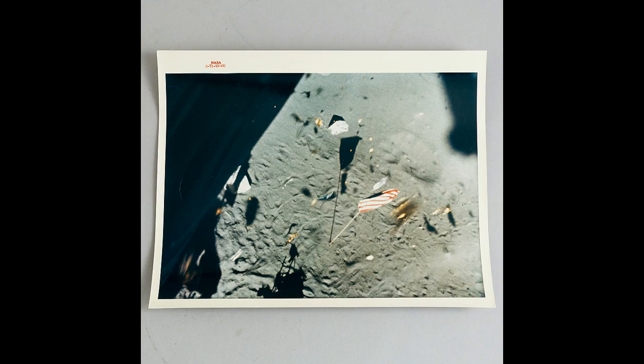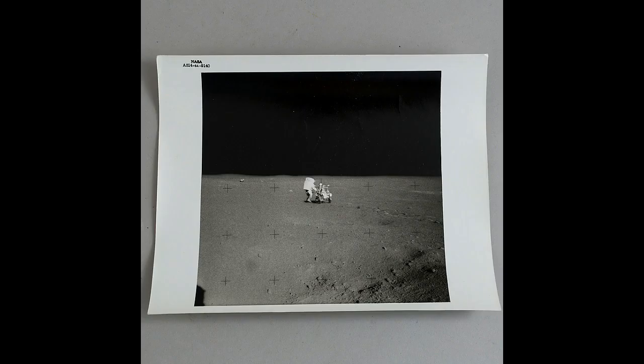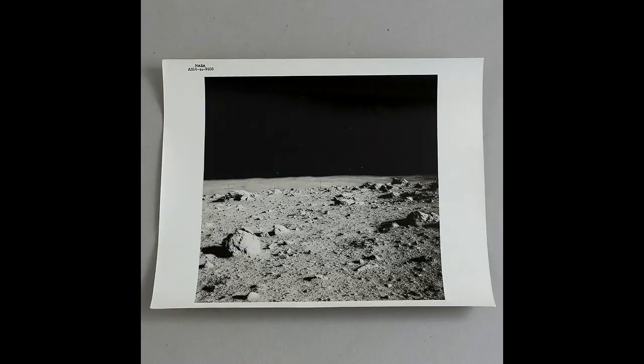Following each Apollo mission, NASA released hundreds of photos, many of which had been captured as continuous sequences of the lunar landscape for use in the creation of panoramas. But as we shall see, not only is this panorama physically impossible, it reveals a dark secret.